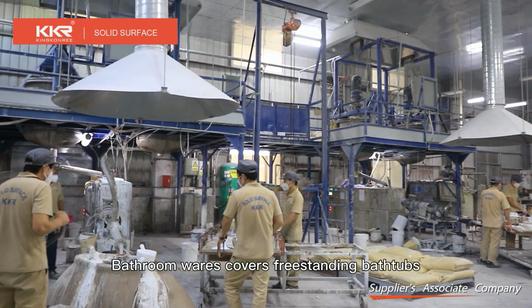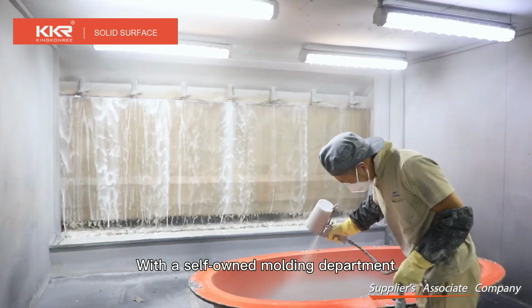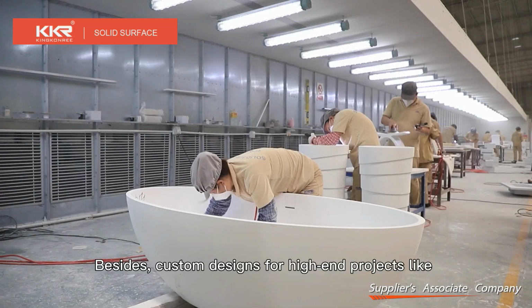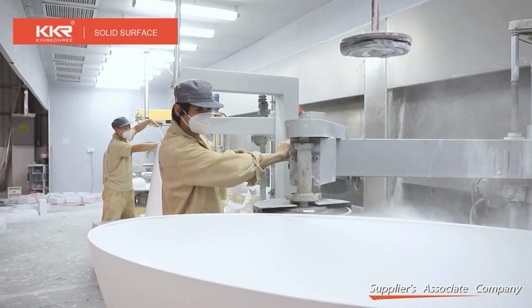Bathroom wares cover freestanding bathtubs, wash basins, shower trays, vanity stools, etc. With a self-owned molding department, there are hundreds of well-preserved molds ready for all products. Besides, custom designs for high-end projects like hotels, apartments, and villas are achievable.